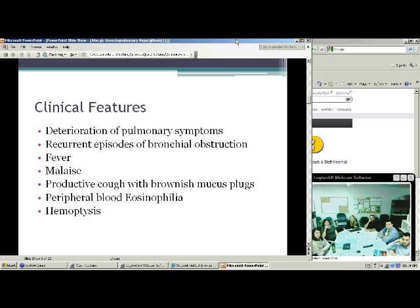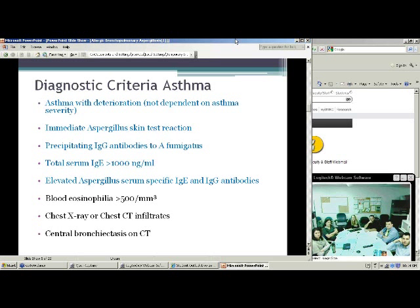So the clinical features is you're going to have a kid that has, or an adult that has, asthma or cystic fibrosis, and they'll usually start having deterioration of symptoms. They can have recurrent episodes of bronchial obstruction, and then just some general signs of fever, malaise, and some might have hemoptysis. If you see them coughing up brownish mucus plugs, this is definitely something you should think about ABPA in, but it's not necessary that they're coughing up these brownish plugs. So the main thing you'll see here is that this is not a very specific disease, and so it's just something you have to have in the back of your mind with these patients.